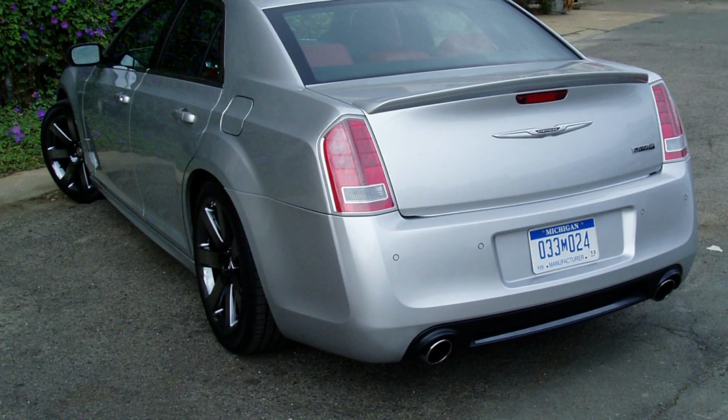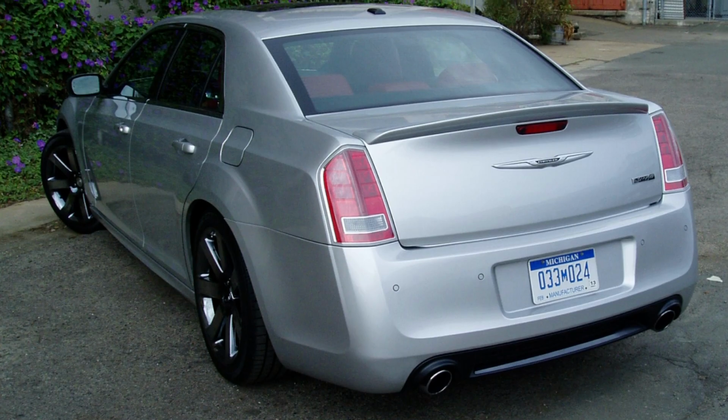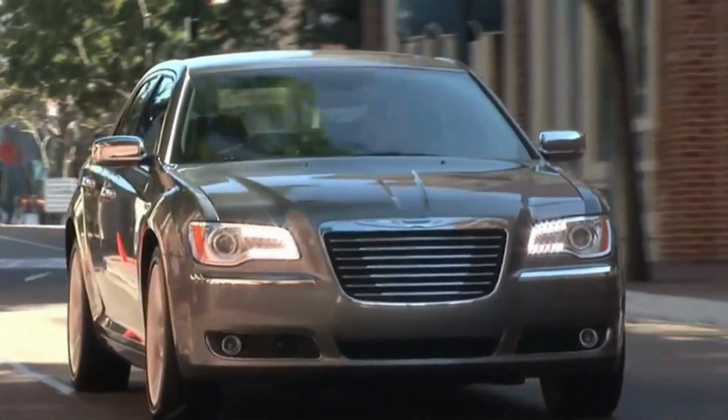Despite the pair of unscheduled dealership visits, our 300C's cost of ownership has been reasonable and its downtime kept to a minimum.